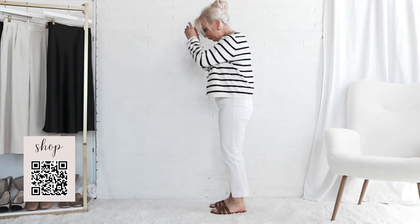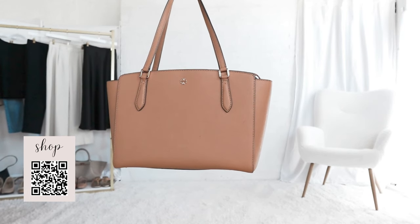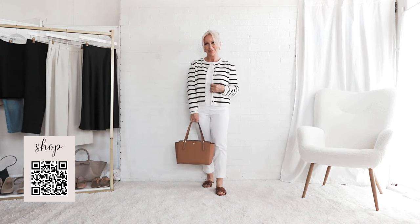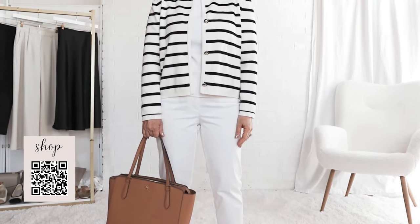What really surprised me about the way she styled this outfit is that she went with the cognac brown handbag. It's not something I would have done myself, so I tried it, stepped out of my comfort zone and tried it, and I really like the way this look came together.